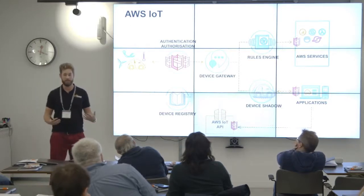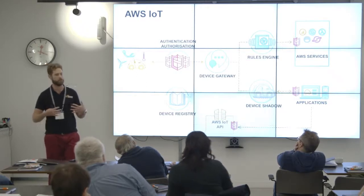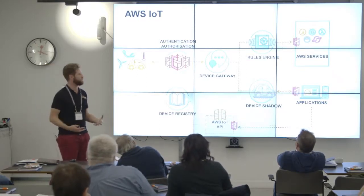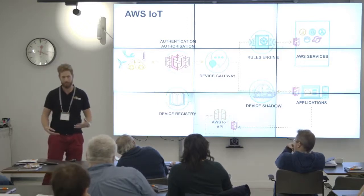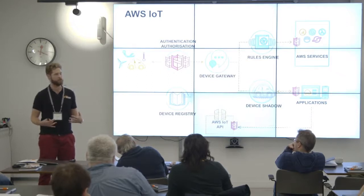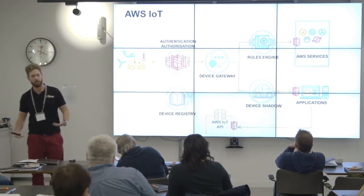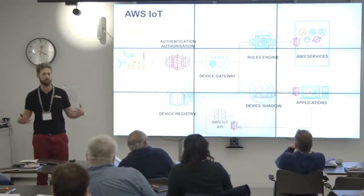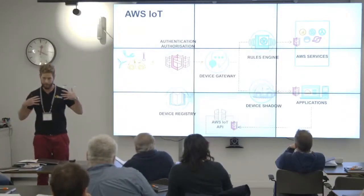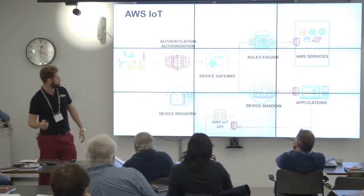With the rules engine in the IoT service, you can write SQL-like statements to manipulate, to group, to direct messages to your back-end systems. And these might be existing web interfaces, existing event collection destinations, or it might be simply S3. If you wanted to collect all of the metrics as they arrive and put them into an object storage for long-term storage and maybe downstream analysis, we allow you to write those rules in a very, very simple format and for you to just let the rules engine get on with directing those messages.